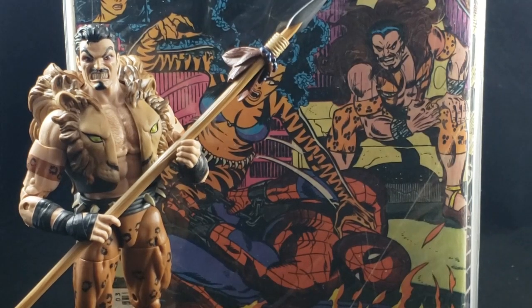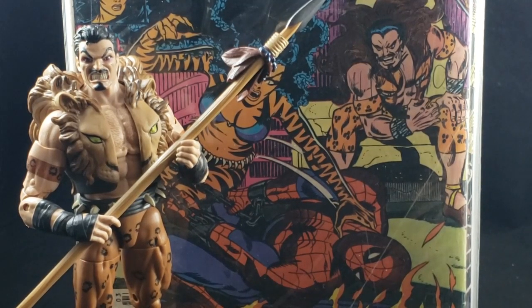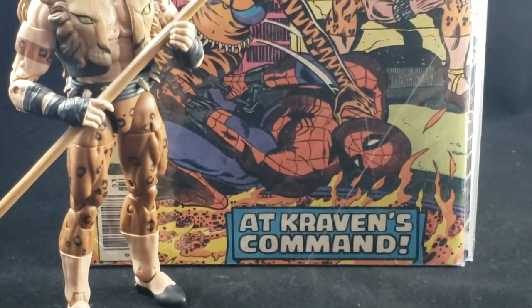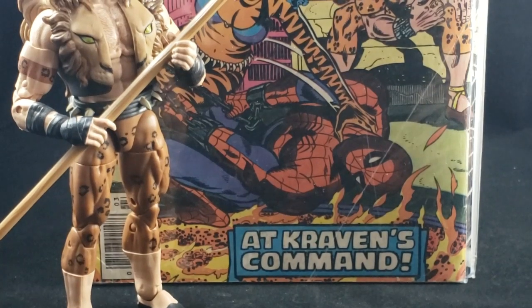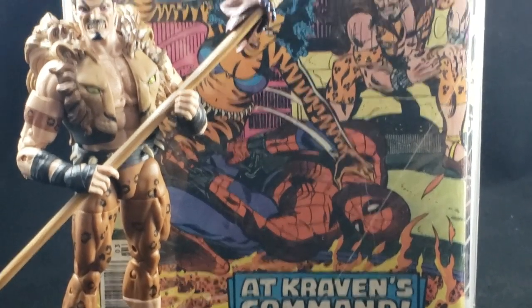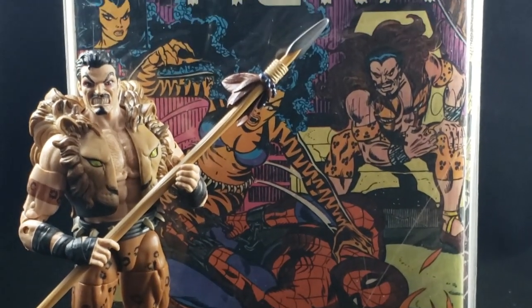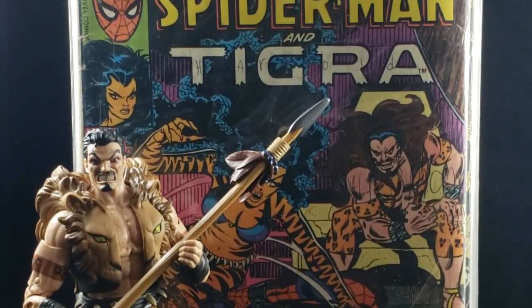I might do a custom job and actually just put a different set of hands there and make my own wrist wraps. You can see also at the boot, at his shoes, he doesn't have that little gold wrap there. I might add that as well to give myself a more comic accurate Kraven, since he's going to be my new go-to Kraven.